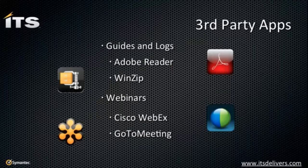WinZip is great if you're sending logs that you want to review later. Maybe your Altiris logs are blowing up, and you don't really want to sit at your desk and stare at your screen.